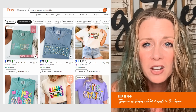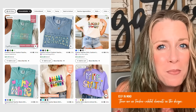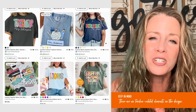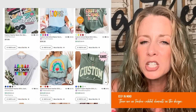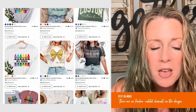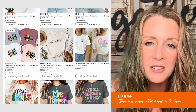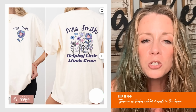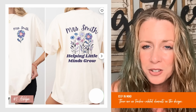They're seeing a lot of other items in their search results that have bows that look like pencils, that have other teachery elements. On Etsy, shoppers are quickly scrolling through their search results. If your thumbnail doesn't scream the niche that they're shopping in, it's very easy for them to pass it over and for other things to be catching their eye. So the solution in this one is a really pretty floral with some pretty colors in it.